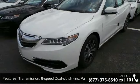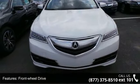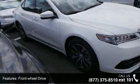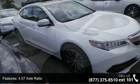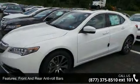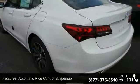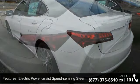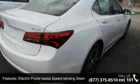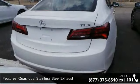Enjoy these notable features: transmission 8-speed dual clutch included, paddle shifters, front-wheel drive, 4.57 axle ratio, front and rear anti-roll bars, automatic ride control suspension, electric power assist speed sensing steering, quasi-dual stainless steel exhaust, wheels 17 inches x 7.5 aluminum alloy included, machine finished, clear coat paint, and chrome side windows trim and black front windshield trim.